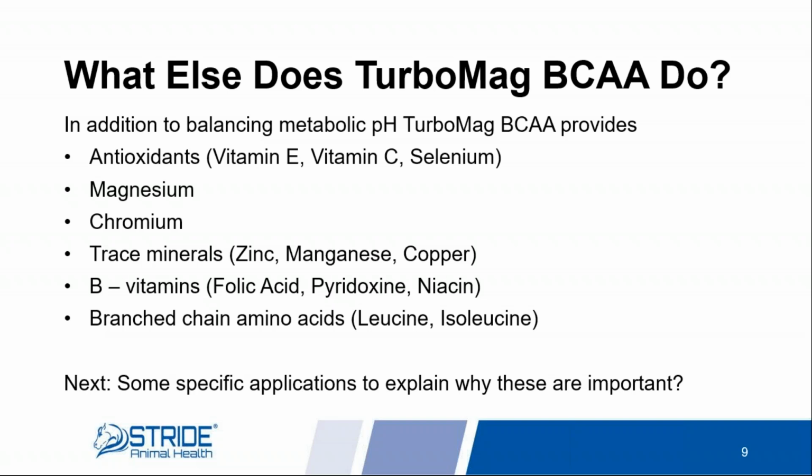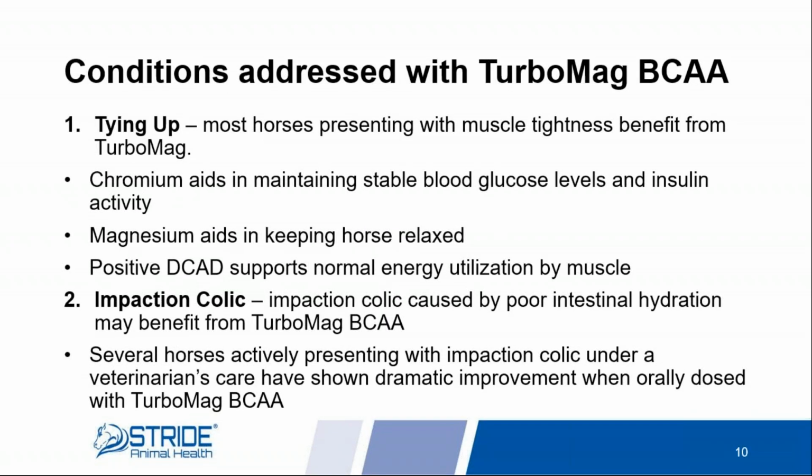And we have branched chain amino acids, specifically leucine and isoleucine. So next, to try and unpack why these things are in there, what benefit they are going to do, let's look at some specific applications and explain why these are important.